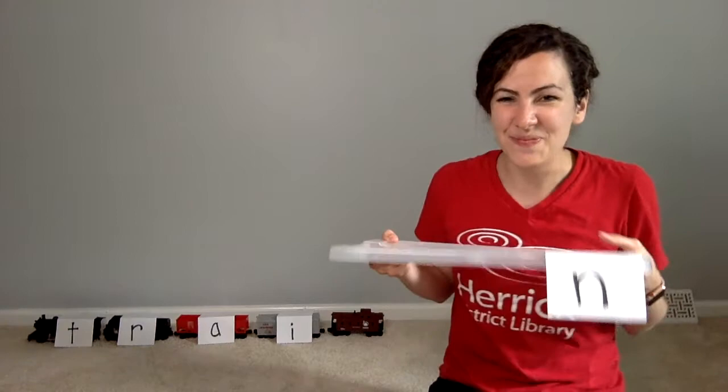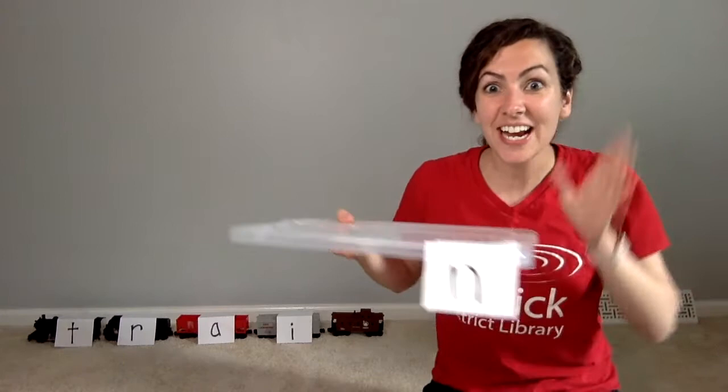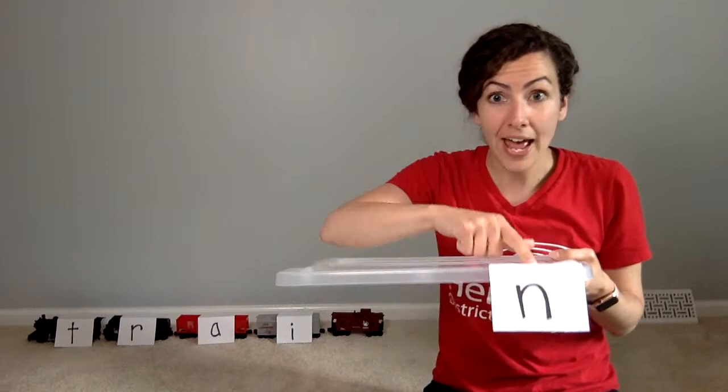The N. Oh, what's that chugging down the tracks? I think it is a train. Oh, choo, choo, choo, choo, N. Choo, choo, choo, choo, N. Choo, choo, choo, choo, N. Oh, yes, it is a train.